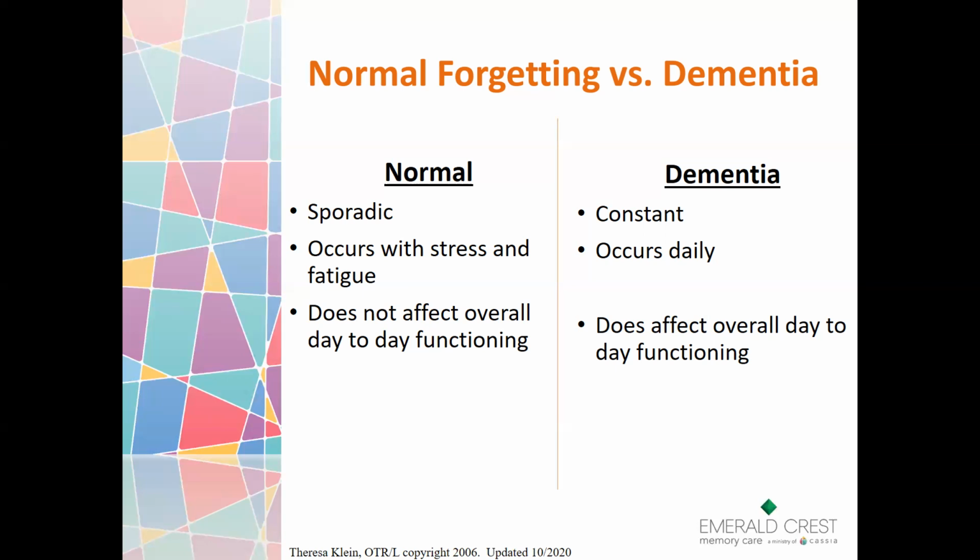However, when somebody has dementia, that forgetfulness that they experience is constant. It happens daily and throughout the day, and affects their overall day-to-day functioning.